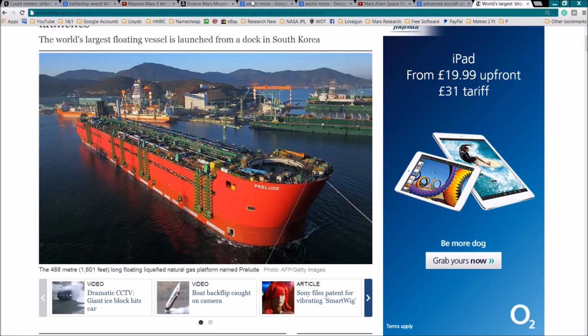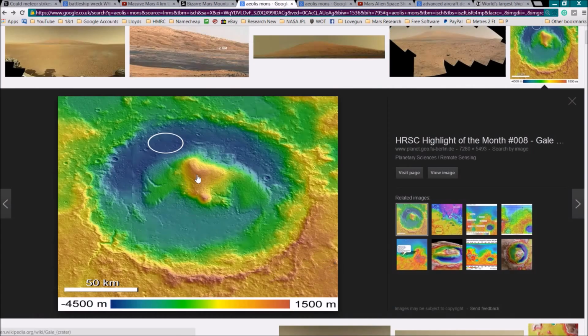Now, Aeolus Mons. You can see the thing here on this image. You can see that it's a bloody huge ship. Look at it. You may need to squint a little bit, but you can see the thing. It's a dirty great ship with massive, massive delta wing, sort of chevron, double chevron configuration. I mean, this is absolutely incredible.